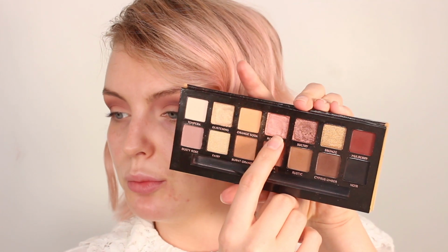I think we're going to go in with Rose Pink for the lid, and I'm just going to take that on my finger and I'm just patting that all over the lid, coming slightly higher than my crease just to get a real nice open shape here so that I can still see the edge of the shimmer when my eyes are open. These are really, really creamy shimmers.